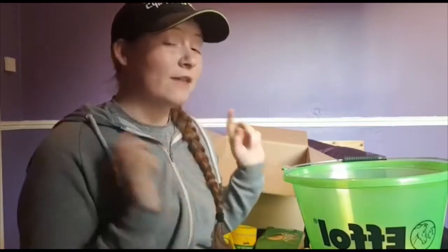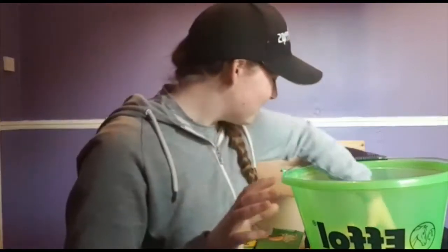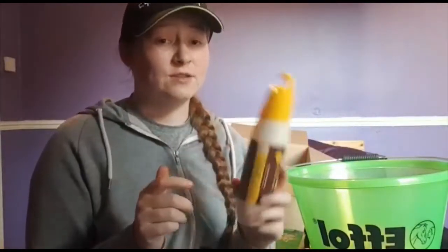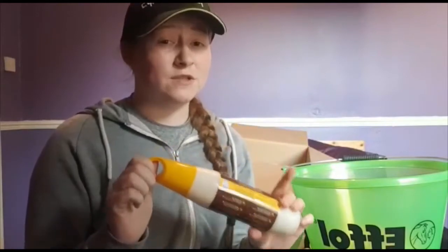Okay, so now we're going to take a look at the EFFAX products that are also in this bundle. And the first one we have is the leather cream soap. Now this stuff's really good because it cleans and cares really quickly and you don't have to use any water in it. And it ensures a really good grip on the leather.